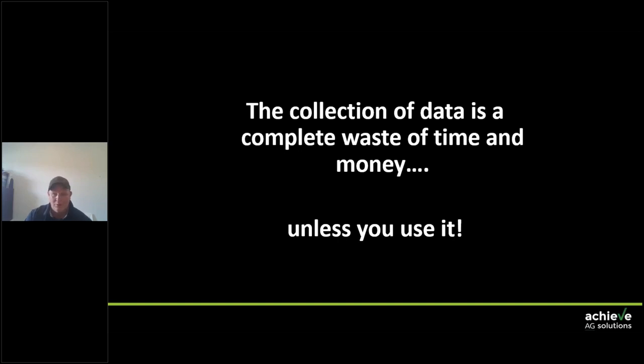That's why I always put this warning in that you also need to make sure that your data you're collecting is worthwhile, because the collection of data is a complete waste of time and money unless you actually use it. I've heard it so many times here in Victoria. People have said, oh, you should see all the data I've collected. I've got these great spreadsheets. And I say to them, what are you going to do with it? And they say, oh, I don't know, but it's going to be good.